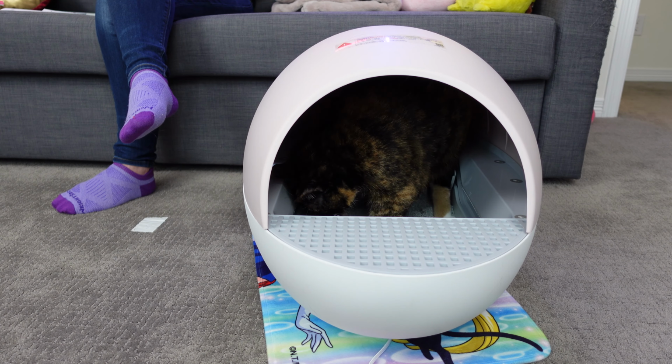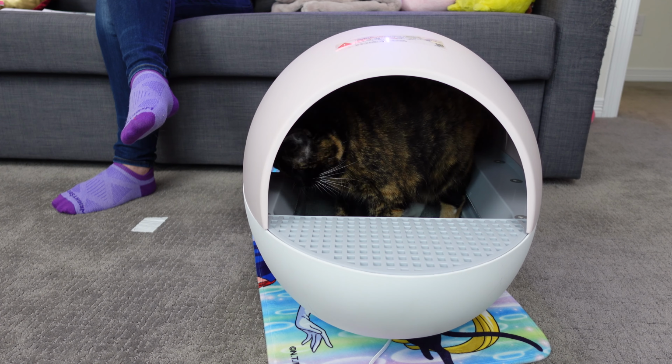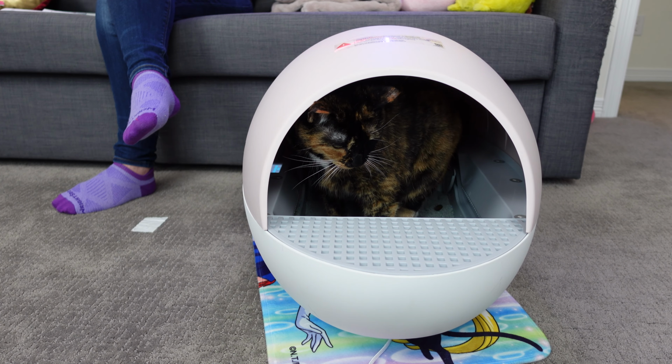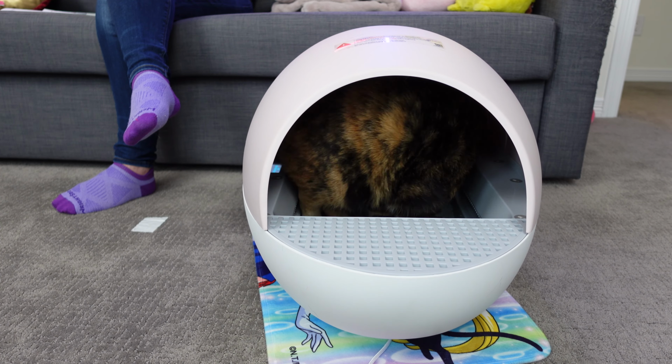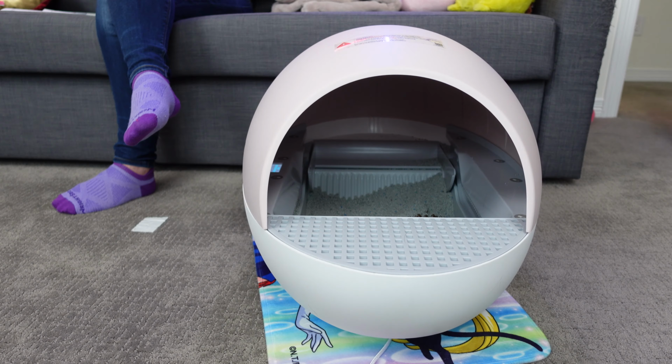I did notice though, and I was concerned about this, Starbuck looked cramped. I wouldn't fault her at all if she chose the Litter-Robot over the ChillX AutoEgg just for comfort alone, because she barely could fit inside of the AutoEgg. She's on the bigger side of a cat. She's about 15 pounds, so she basically maxed out the AutoEgg.